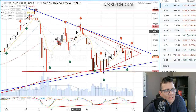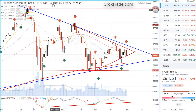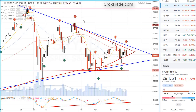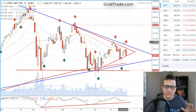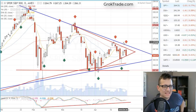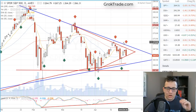But what's interesting here is we have a huge symmetrical triangle. Look at the blue lines, big symmetrical triangle. And then we have a tighter symmetrical triangle with the reds. I just put those in. If I go to a line chart, you'll see how clean these lines are. But look at the moving averages coming through. We're caught up in them. Watch for a major move. This market is going to do a major movement to the upside or a major movement to the downside. It is going to be a big move. No one knows what direction.